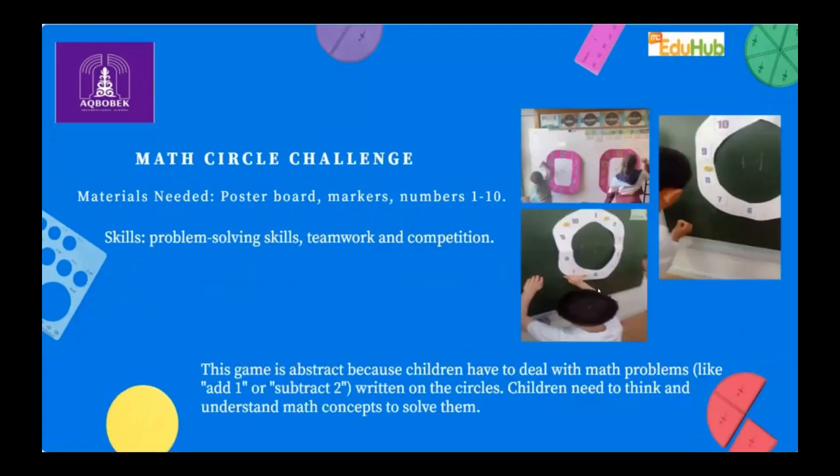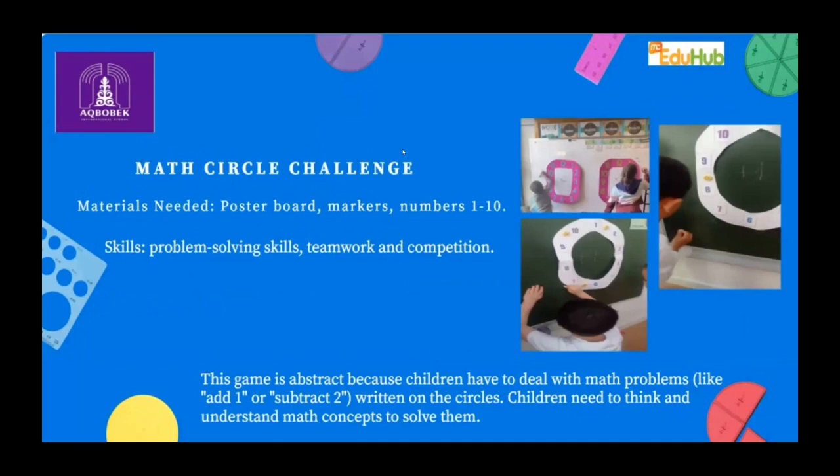It's my favorite one. My kids love this game, and this is the math circle challenge game. Please, you can write. Okay, you need two circles with numbers. In these circles, you can see numbers from 1 to 10, yes?